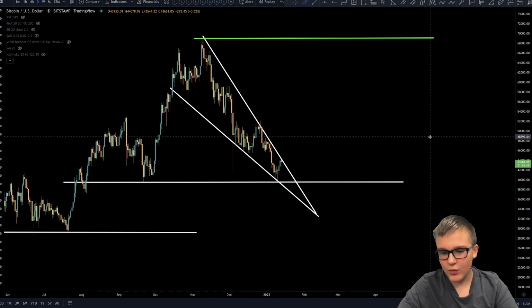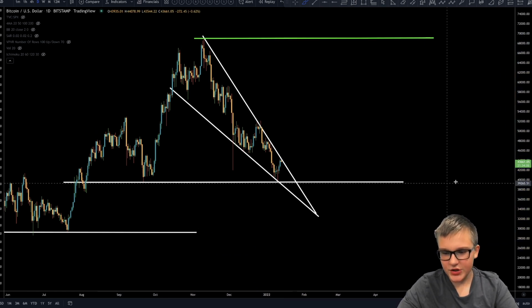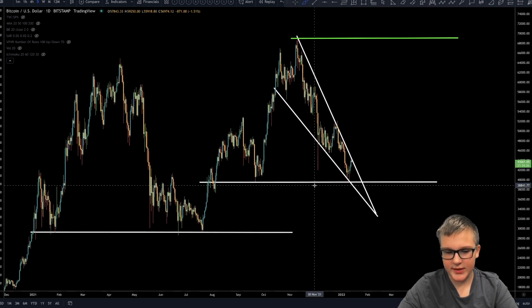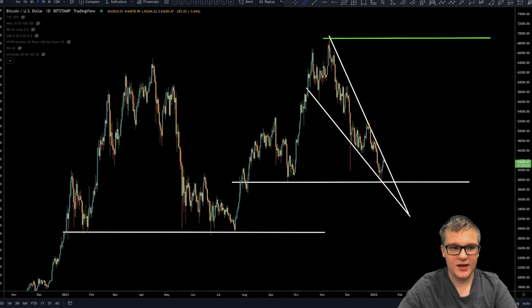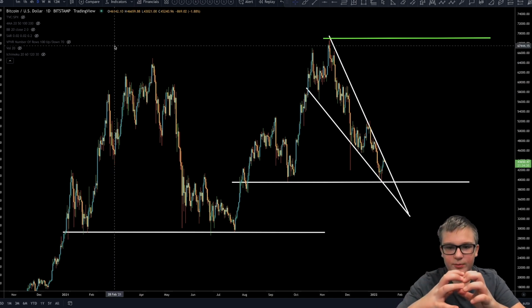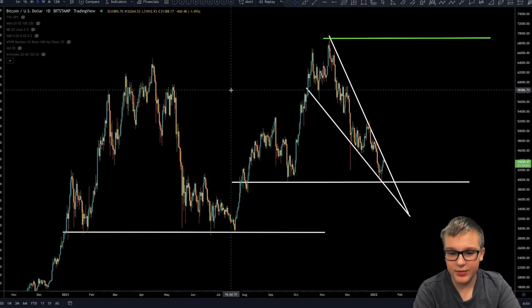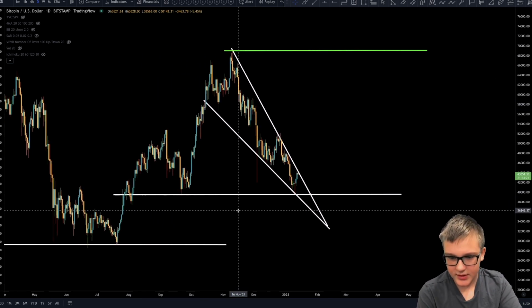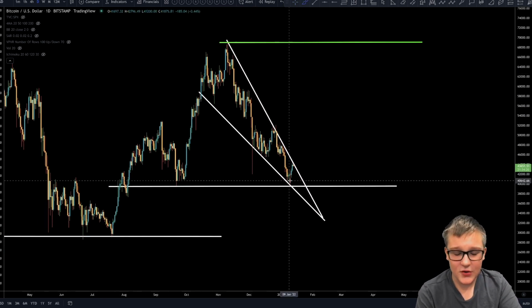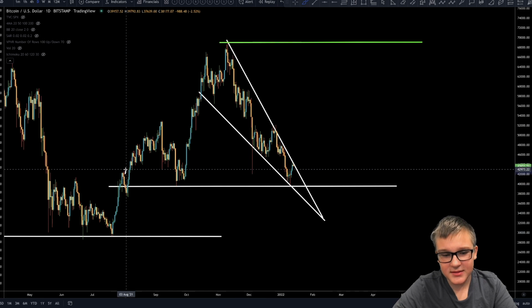And if we break below, one, we're going to invalidate this falling wedge. Two, we're going to break through this huge massive support. And three, we're going to make this fractal invalid. We're just going to basically break all our bullish support, and that's going to be all gone. We're really close to breaking that. But since this is such a big strong support, it's going to be really hard. But if we break below this support level really soon, then we will actually make something even worse.